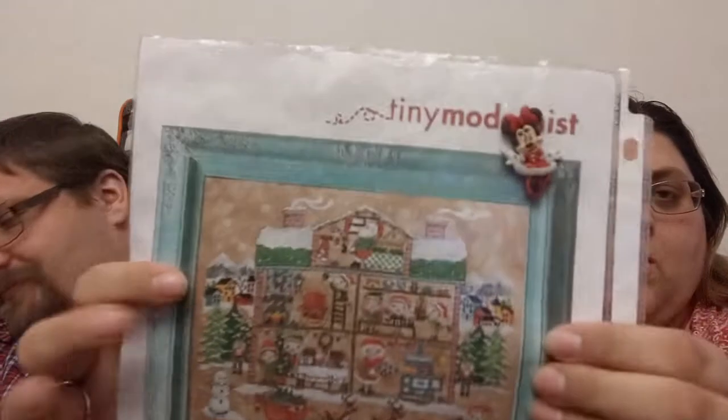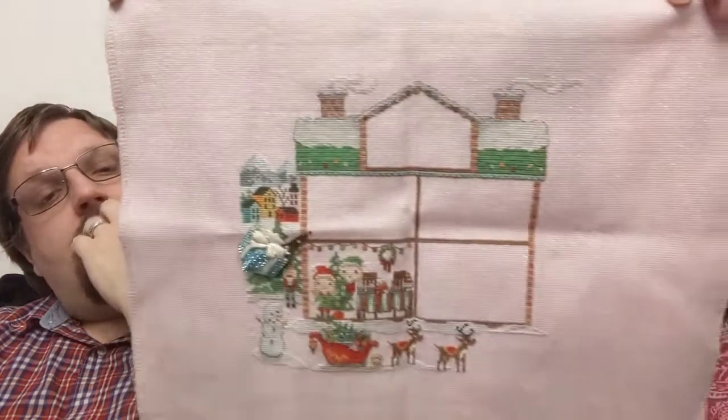This is my most ambitious plan goal because I'm not sure I'm going to get it done, because this one is really fiddly, so it irritates me. Santa's House, Tiny Modernist, 2018 Christmas SAL. I love this. This is adorable. I want to finish it and put it on my wall and look at it at Christmas. But it's kind of fiddly because there's a lot of color changes in it. So, will I actually finish this by the end of 2020? This one's the one that I am questionable about. Here's where I'm at on it.